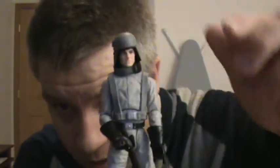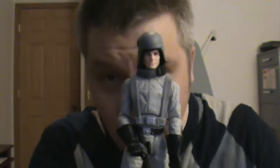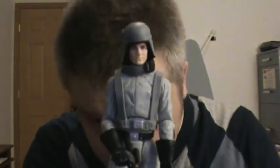The helmet. The helmet is basically a redo of the AT-AT Commander, and I can't quite get the goggles on there. But they've redone the helmet for these figures. I've got them right here. I'll take off the helmet. You can get a good look at their face sculpts.